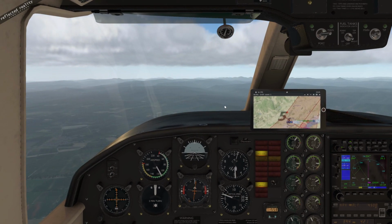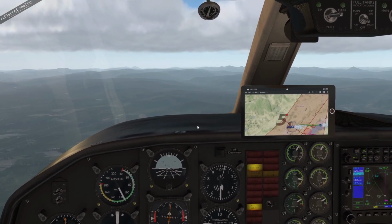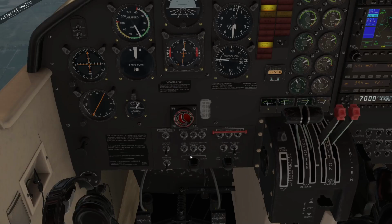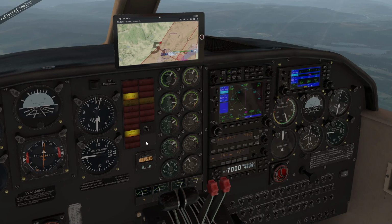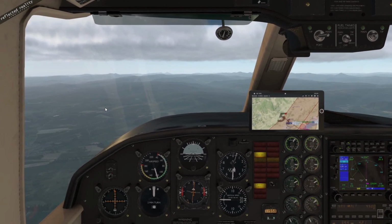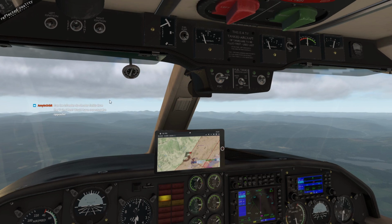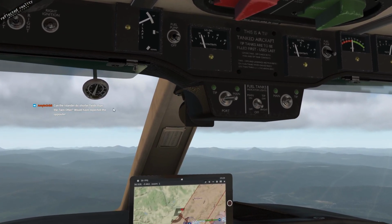Cool, just levelling at 4,500 feet. Power, we'll leave the power where it is. Everything seems to be how it should. Everything's looking reasonable. Let's put the ignition off now. We're at cruising altitude. And what we need to do is keep an eye on the fuel tanks. So tip tanks are a bit unusual.